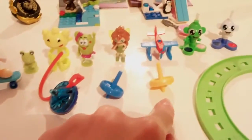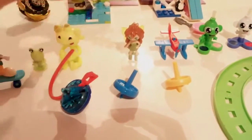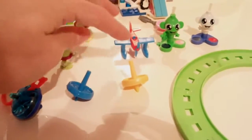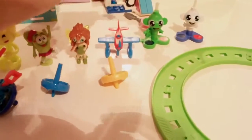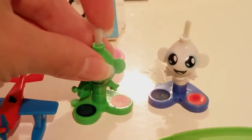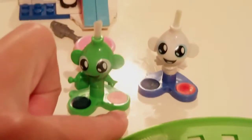Three twisters, a little creature, and a little fairy, and a little, the fairy just went off, a little plane, and two little guys, like a brush over here, and two colors. This one is pink, and this one I think it's green, and this one has like a red and blue.